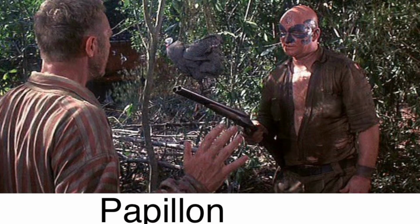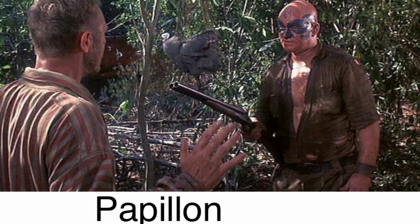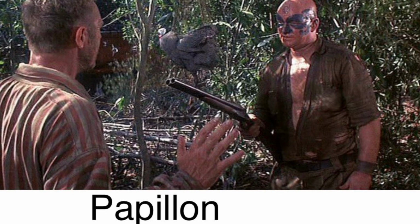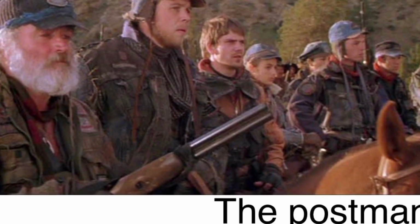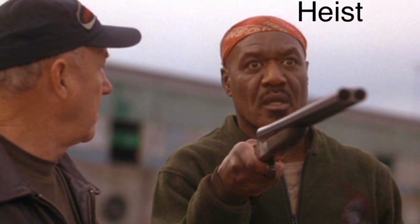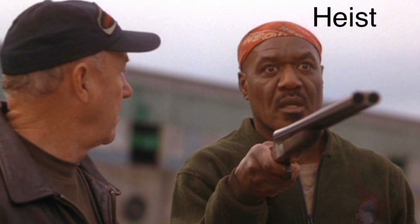So let's go ahead and take a look at a few movies that I have seen side-by-side shotguns in that made me really want one of these. In the 1973 version of the movie Papillon with Steve McQueen, John Quaid carries a side-by-side shotgun as the masked man in the jungle. In the movie The Postman, Ron McClarty, or Old George, carries a side-by-side shotgun. Heist, with Gene Hackman and Delroy Lindo, where you can see here Delroy carrying a side-by-side.